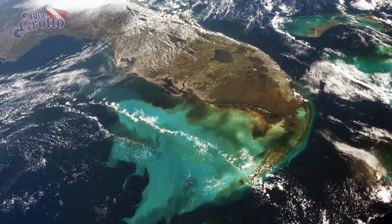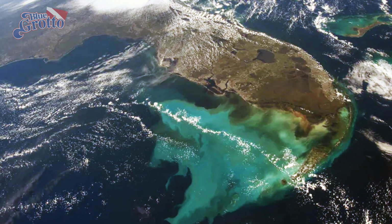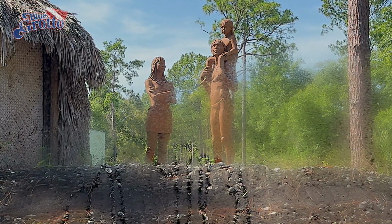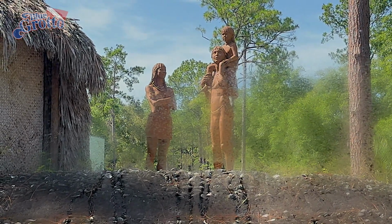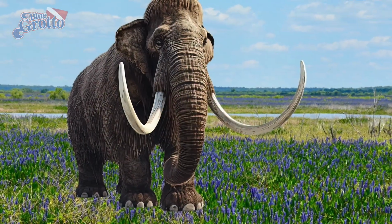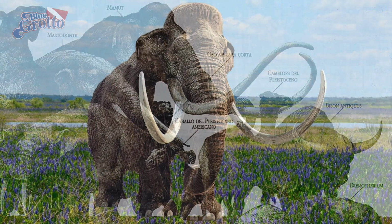A little over 30 million years ago, what is now the Florida Peninsula rose from the depths. However, it wasn't until 14,000 years ago that the first humans arrived here. So, who inhabited Florida before the arrival of man? The answer is a variety of creatures, including what zoologists call megafauna.